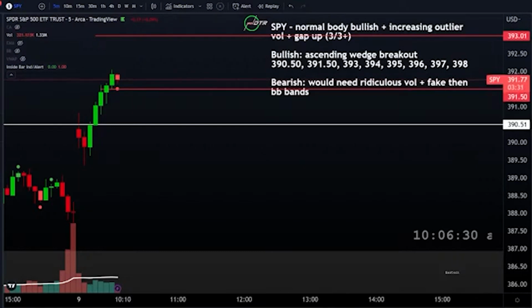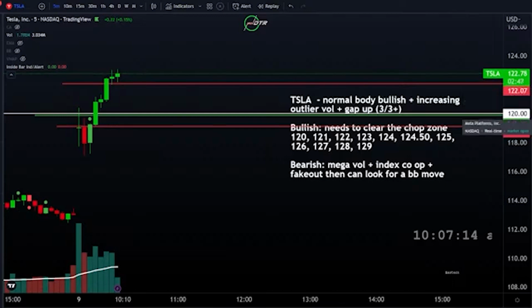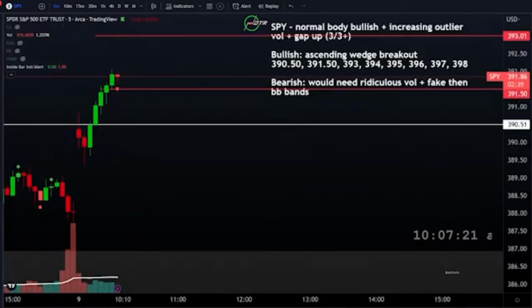Little inside bar here. So let's see how we react to if we can get towards these lows, or if we can close as an inside bar, maybe. Okay, still watching here, still watching.